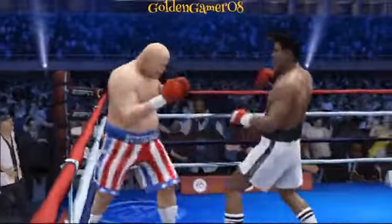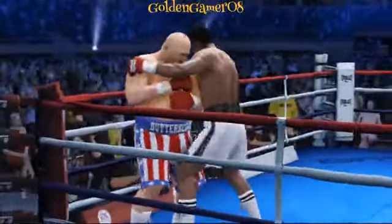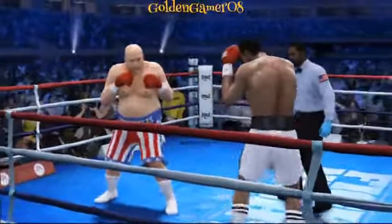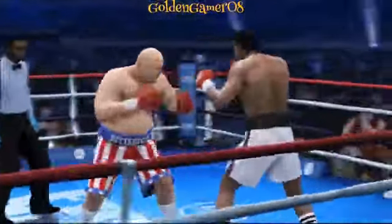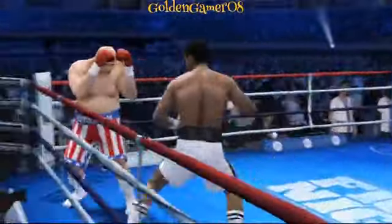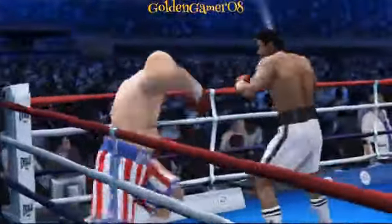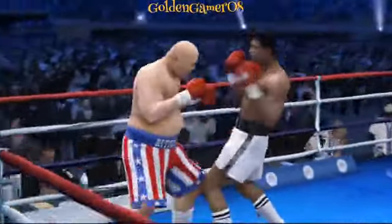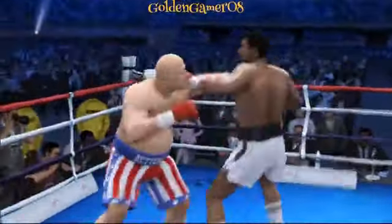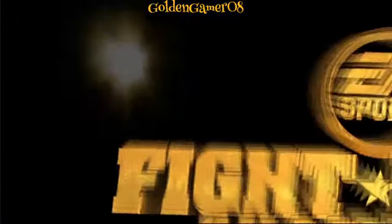Ali's putting his punches together now. That's a nice combination. And he just holds on there. Muhammad Ali with a huge right hand. Fourth round now with its last 10 seconds. I shake it off. Oh, and he returns fire with a left hand. You have to keep your distance. Stay away.